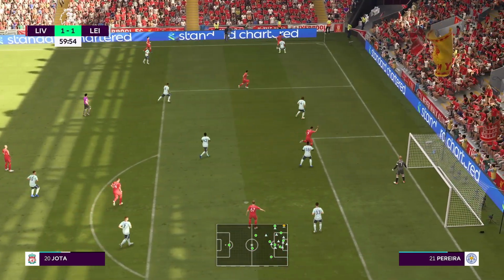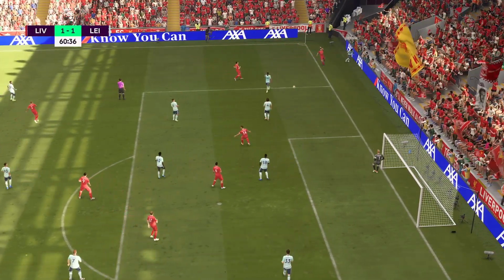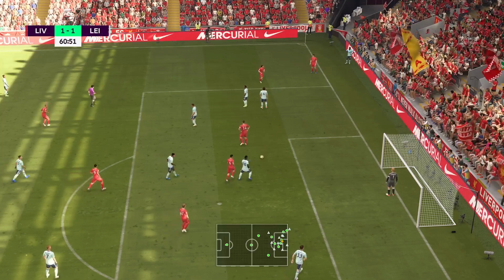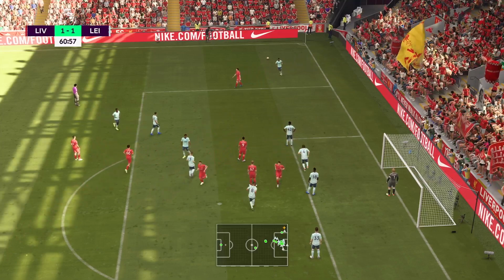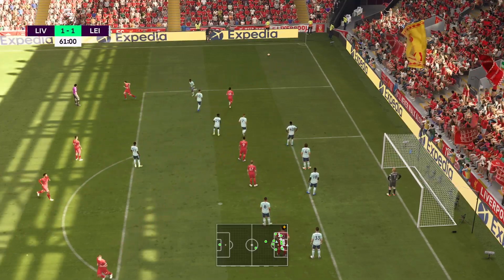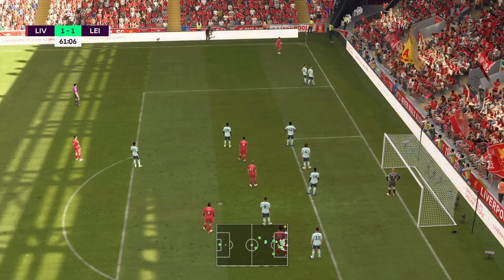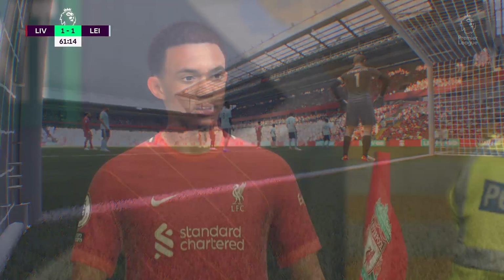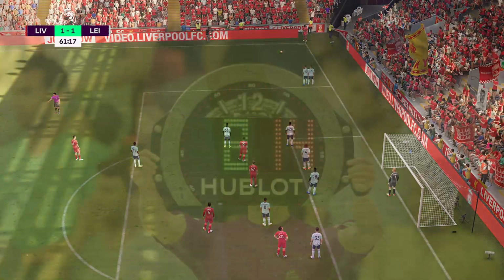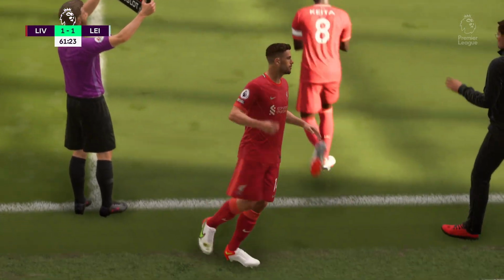Decent progress with the ball at his feet. Still pushing for that goal that would see them forge ahead. And the snuffing out of the cross there. Free kick awarded to Liverpool. Substitution for Liverpool. Coming off the pitch, number 13, Jordan Henderson. Coming onto the pitch, number 8, Naby Keita.